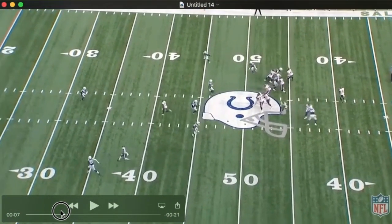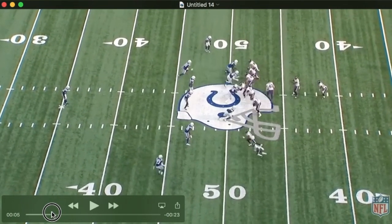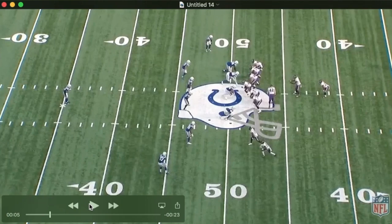That is a read, an option route run by the number one receiver there. The number two receiver there. And you get that dig underneath him. Just beautifully placed by Lamar.